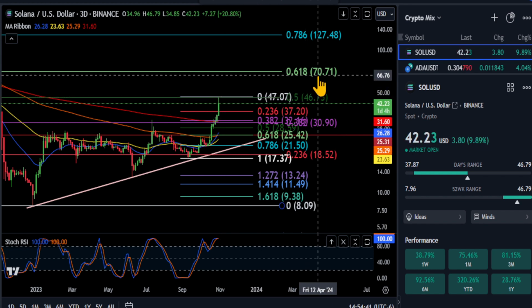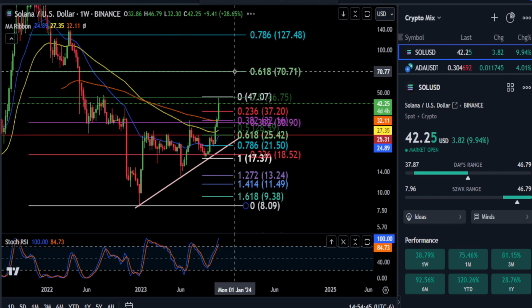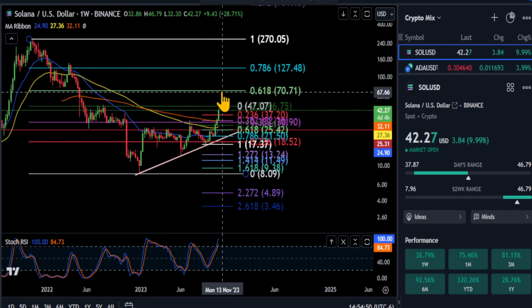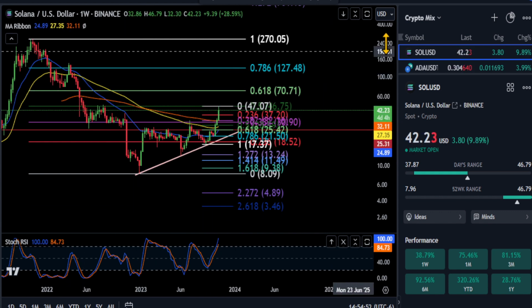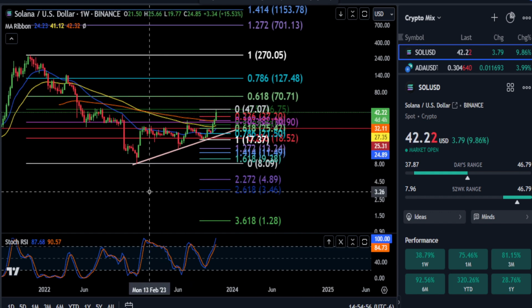But you're not officially bullish until you break over 70 here, break over that much larger weekly 618 here. So from the high to the low, 0.5, we want to get up to that 618, a break over $70. Then Solana's probably going to the moon at that point. So we will leave it at that on Solana.